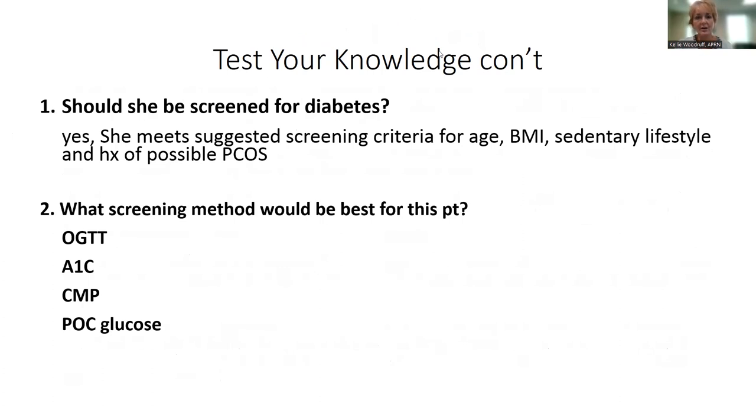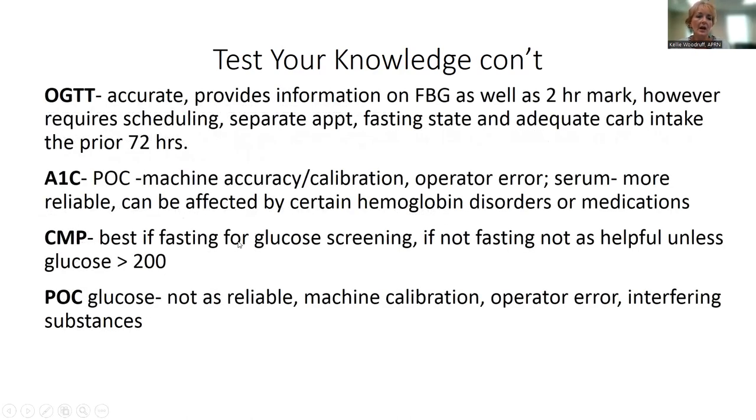Most of you out there are shaking your heads going, yes, yes, yes, she absolutely positively should be screened. Now we need to figure out what would be the best screening method for her: OGTT, A1C, CMP, or a point of care glucose.